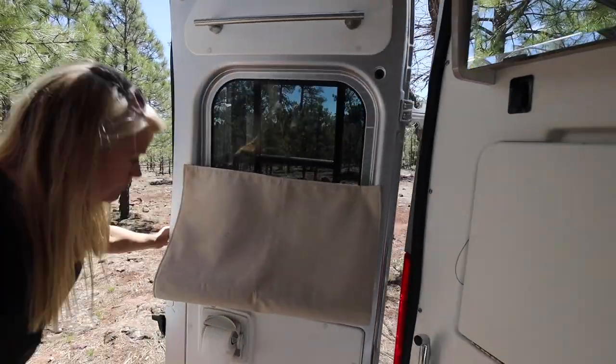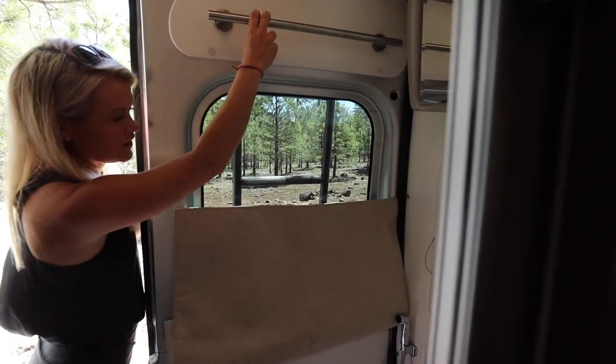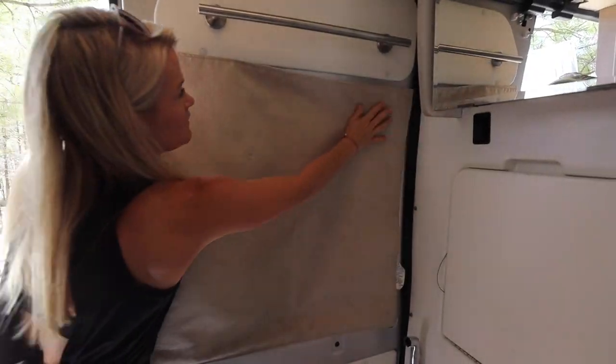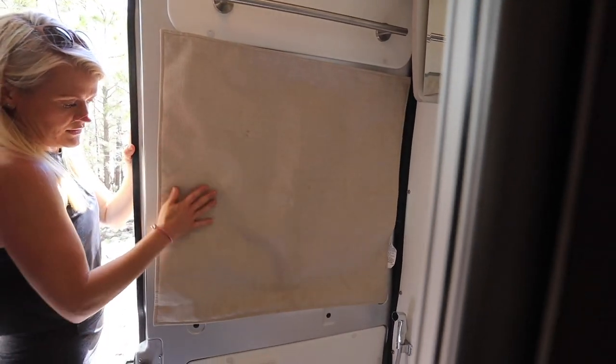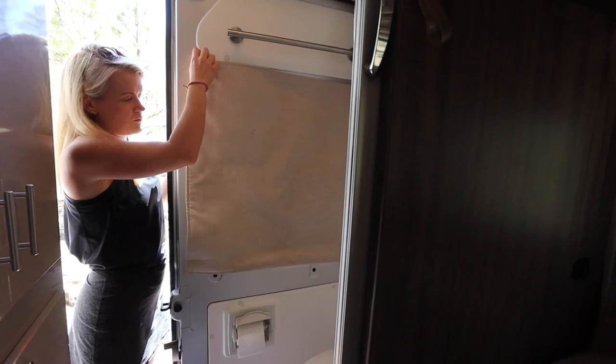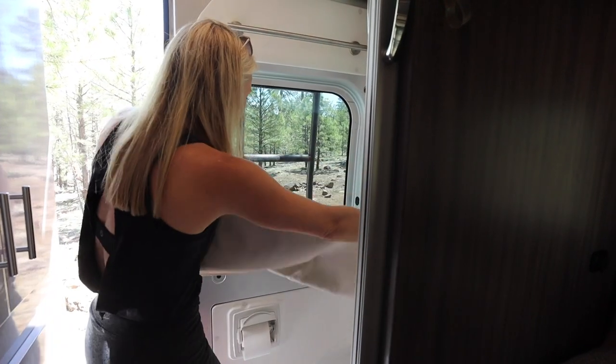Close this up. Make sure I don't slam myself. Look at, a towel can go right here. And again, here are the privacy curtains. You need them at night so that you don't feel like someone can see through your windows. But during the day, we just bring them down. It's very clever. It's so cool.